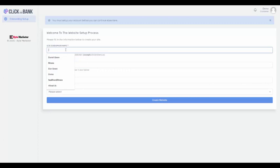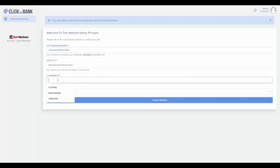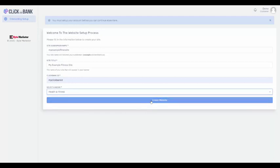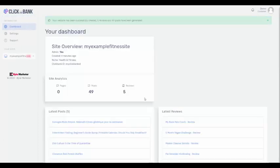So it's going to be my example fitness site. And we also enter our ClickBank ID, so it would be my ClickBank ID, whatever yours is. And then we select the niche, and this one's fitness, so we're going to select health and fitness. And then we create the website, and that's it. That is literally it. You are now done. As you can see, the site has now been created for you. We've got 49 posts. We've got 5 reviews.